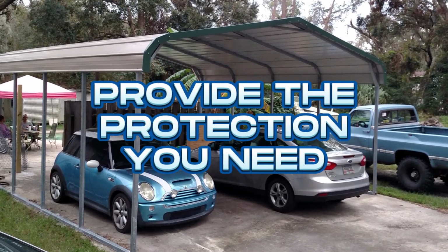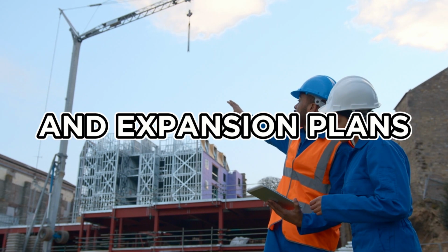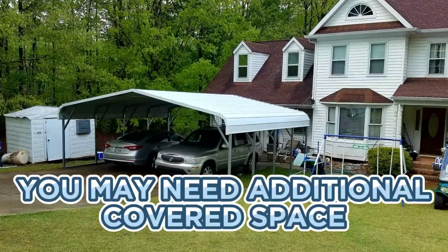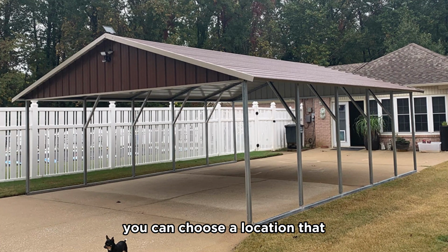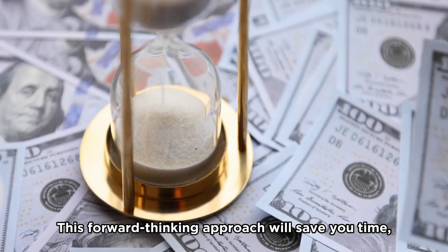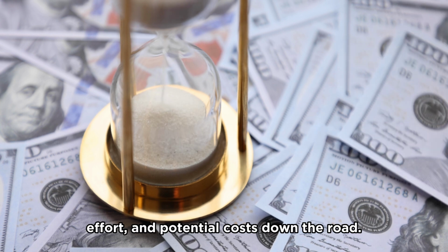protection you need. Moreover, it's essential to think about potential future needs and expansion plans. Do you plan on buying more vehicles in the future, or is there a possibility you may need additional covered space? By considering these factors now, you can choose a location that allows for future expansion without the need for major modifications or relocation. This forward-thinking approach will save you time, effort, and potential costs down the road.